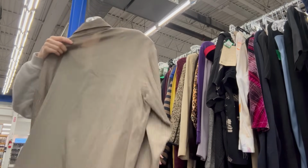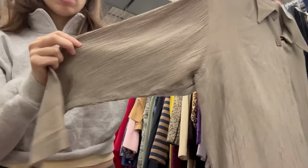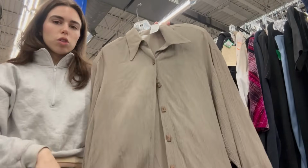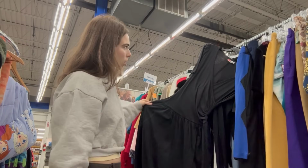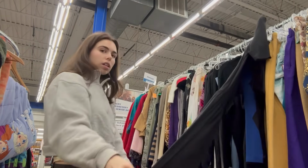Oh, this is kind of cool. This feels, I guess, 80s because it has shoulder pads, but I just really like the pleats in the fabric, kind of like Issey Miyake vibes, with a super pointed collar and a little drop waist, black dress. I don't know, someone cool could wear this. Like, and it's asymmetric.